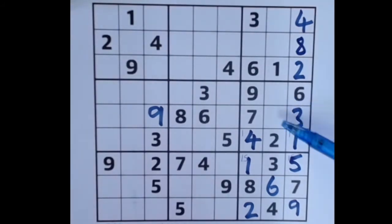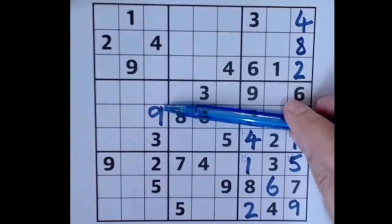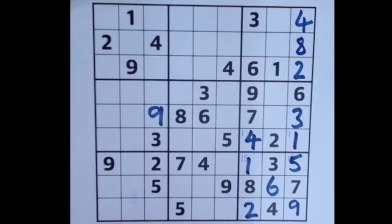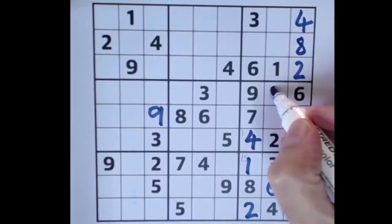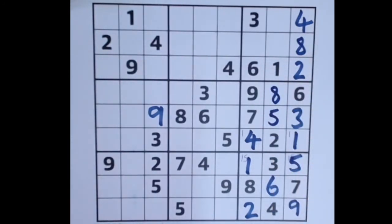Let's come back to this region now. What's missing? 1, 2, 3, 4, 5 is missing. 6, 7, 8 is missing too. So missing numbers are 5 and 8. But we can see there's an 8 across in this row blocking an 8 from being there. And so 8 has to appear here. 5 has to appear here, like so.